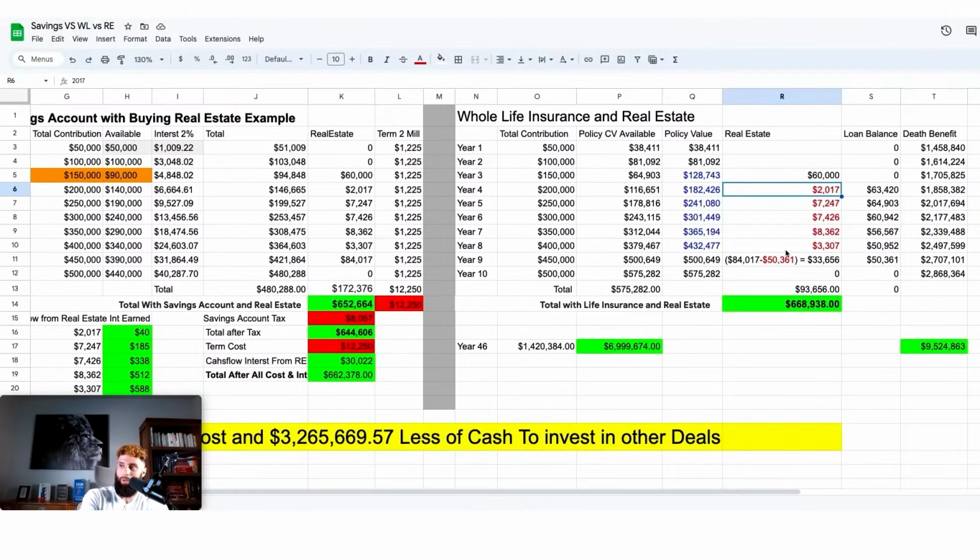All right, so to reiterate, here's what I did. Every time I got a check that came in from cash flow, so from real estate, the 2017, 7247, I ended up taking that and paying down the policy loan balance, which essentially kept bringing it down and down and down. And then what ended up happening was when I sold the property, the value was a total of $84,017. But there was a total loan balance still left of $50,361 in the insurance contract.